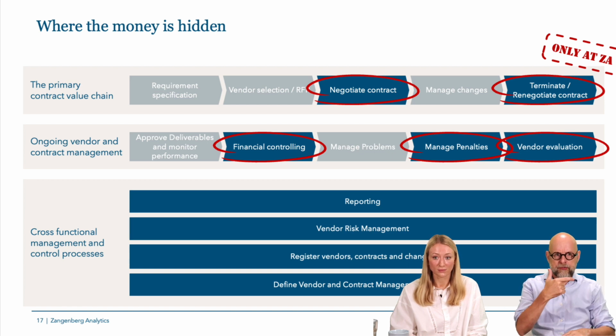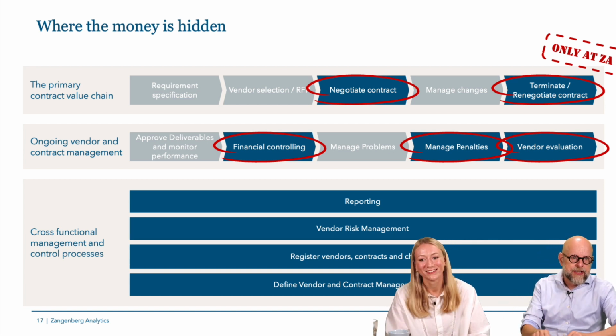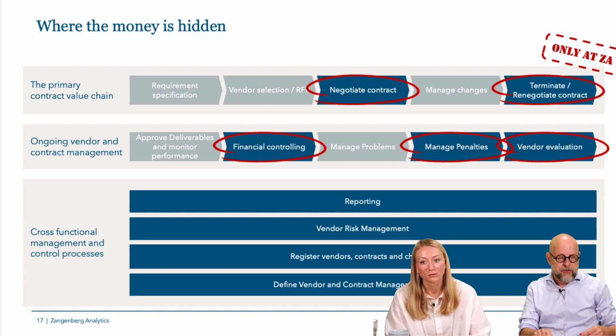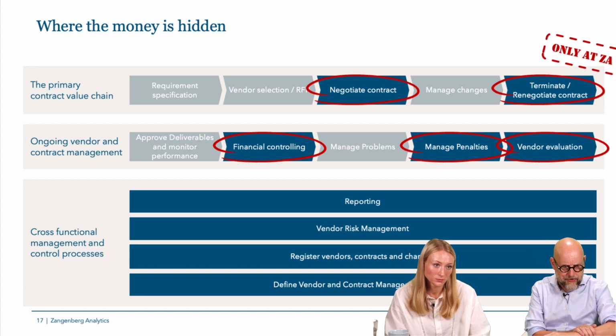How often do you renegotiate your contracts? You should renegotiate your IT operations contract every third year. There you said it. Right, because after 3 years, it's most likely that the market price has dropped to a point where it actually justifies renegotiating the contract, even if it's midterm. And look at our specific webcasts on that topic.